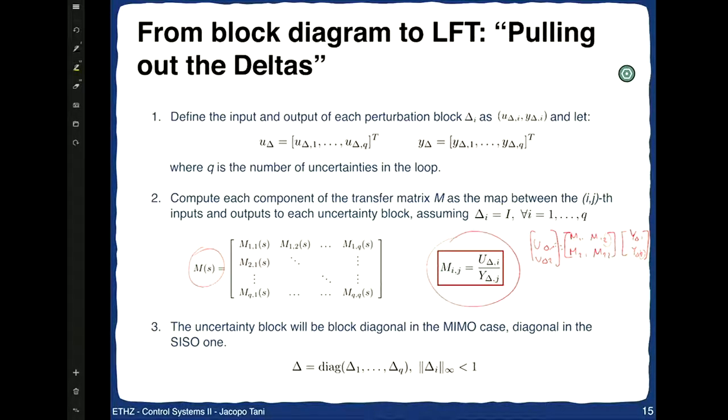The only tricky thing that needs to be noticed here is that typically a P transfer function is the ratio between the Ys and the Us. It's a map between the inputs and the outputs. And we typically use the notation U for the inputs and Y for the outputs. So you get that Y is P of S times U, right? But for how we introduced the notation in this linear fractional transform, this is not a typo. This is right. It has to be.